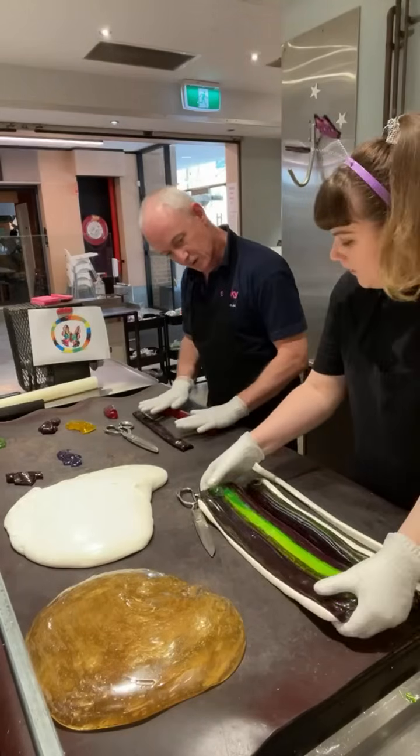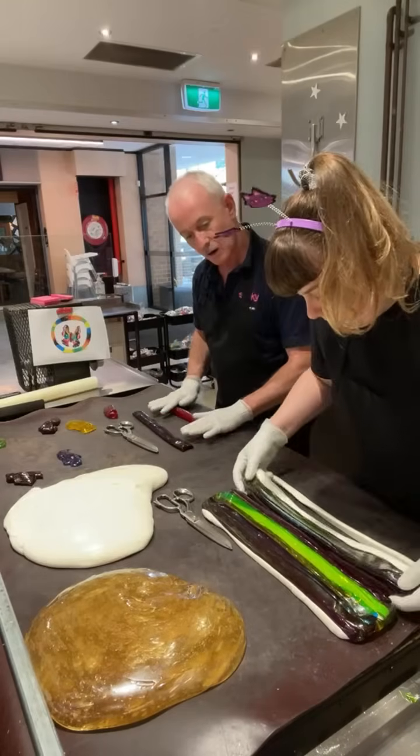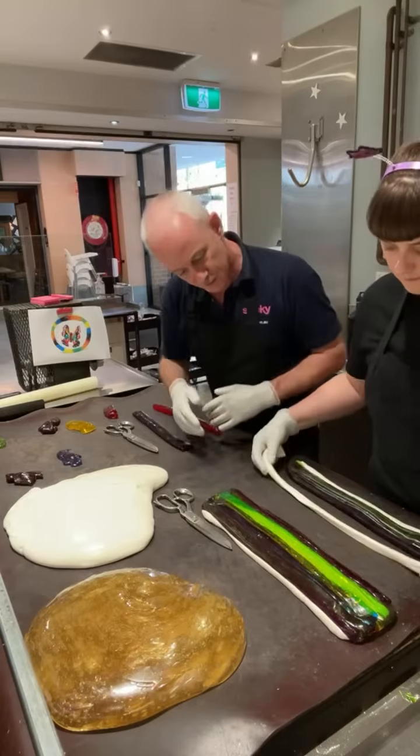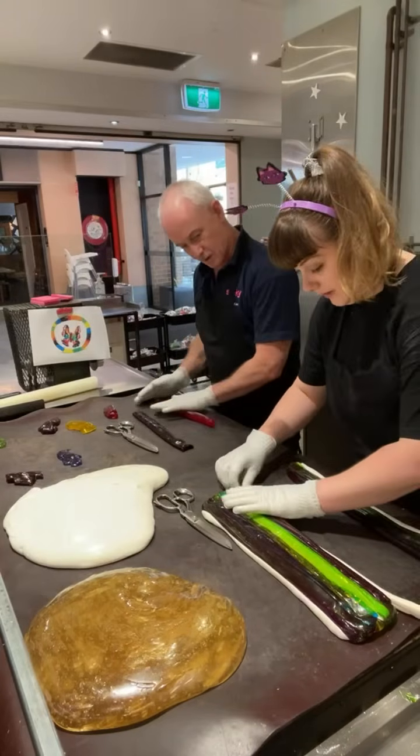I feel like this back bit's so small comparatively. What do you mean? I feel like mine is missing a whole chunk. Yeah, it needs to sit here. Literally does, doesn't it?